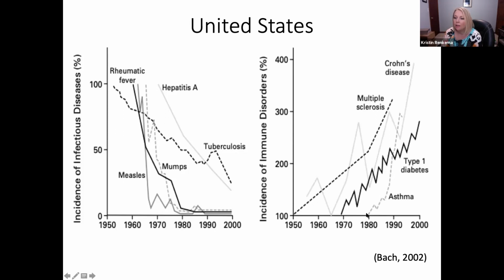This dotted line right here that you see start up from 1980, that's asthma. Look at it skyrocket. Type 1 diabetes, Crohn's disease, multiple sclerosis. As these infectious diseases go down, these other diseases go up. Do you know what all of these have in common? They're immune disorders. They're diseases where the immune system is not functioning properly. So what does this mean? Are these two things related? That's the golden question.